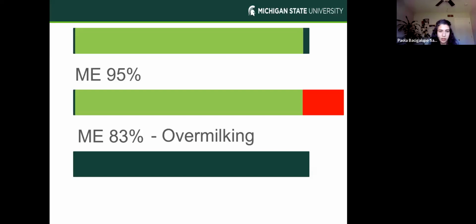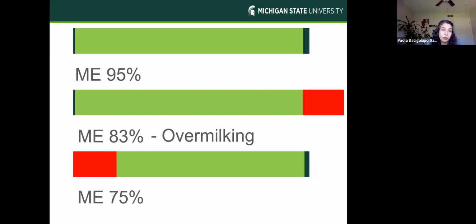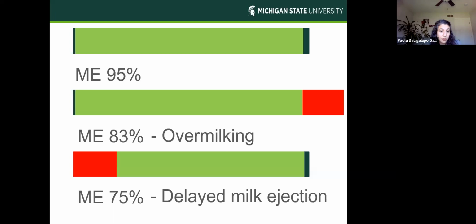Now the bottom block is, again, a unit on time of 5 minutes, but for some reason, it took this cow around 60 seconds to let down the milk. So there was no or very low milk flow for the first 60 seconds. And then there was good milk flow. And this represents a milking efficiency of 75% due to delayed milk ejection. So 2 different events, one happening at the beginning of the milking or at the end, can impact milking efficiency.